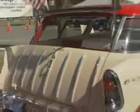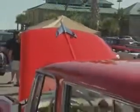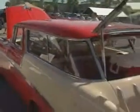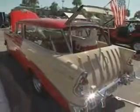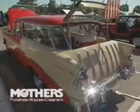Just like that. So you cruised this all the way over from where? Hammond, Louisiana. That's northwest of New Orleans, yeah. Coming down I-10. Not bad. All right, well, welcome to Burning Up the Beaches. Enjoying it. Thank you very much.